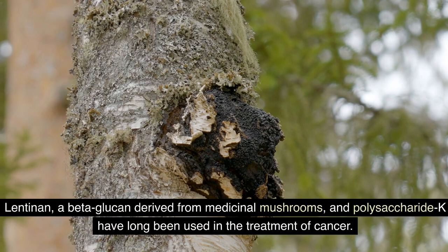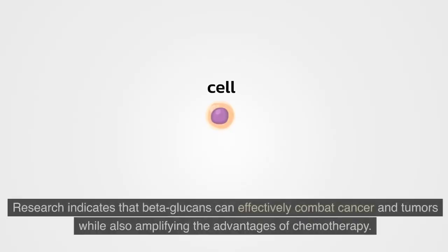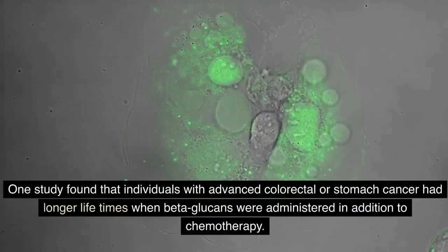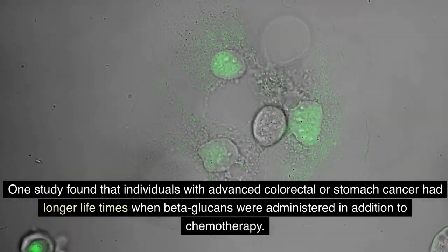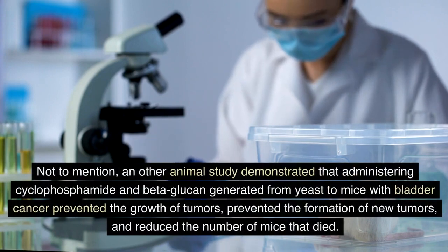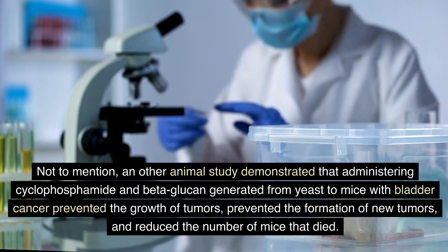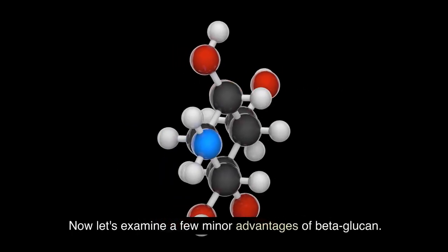Lentinan, a beta-glucan derived from medicinal mushrooms, and polysaccharide K have long been used in the treatment of cancer. Research indicates that beta-glucans can effectively combat cancer and tumors, while also amplifying the advantages of chemotherapy. One study found that individuals with advanced colorectal or stomach cancer had longer lifetimes when beta-glucans were administered in addition to chemotherapy. Not to mention, another animal study demonstrated that administering cyclophosphamide and beta-glucan generated from yeast to mice with bladder cancer prevented the growth of tumors, prevented the formation of new tumors, and reduced the number of mice that died. Now let's examine a few minor advantages of beta-glucan.